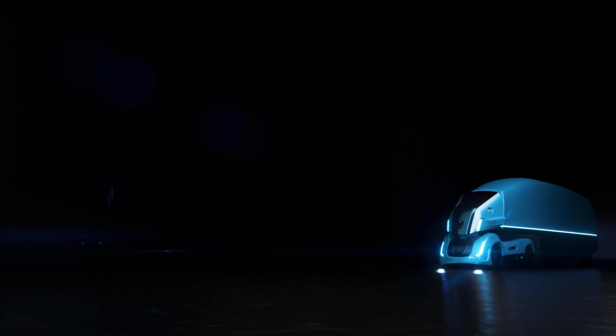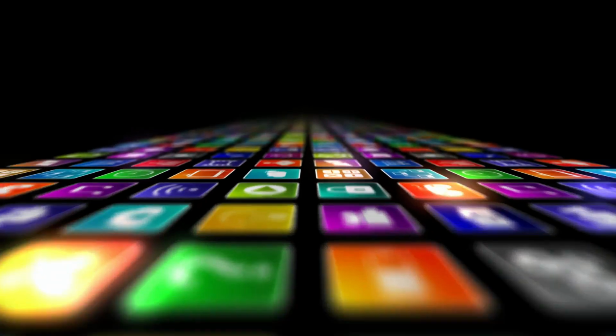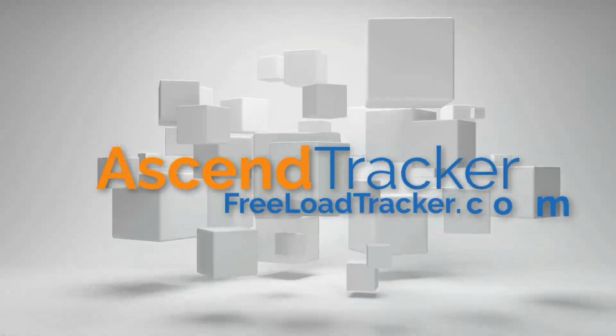How is it that the logistics industry is on the verge of autonomous trucks, but we still have to deal with the pain of making almost hourly check calls to keep up on our drivers' locations? You would think that in this day and age, we would have instant visibility into their location without having to download third-party applications or installing costly equipment. Well, that's where AscendTracker comes in to save your day.